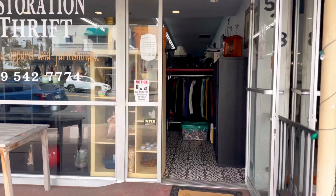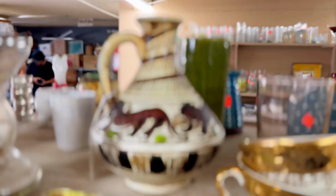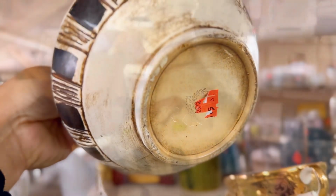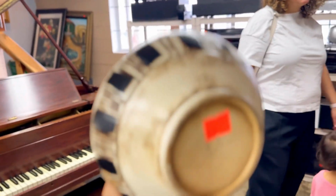A couple doors down, there were a few more thrift stores, so we kept on looking. I didn't find too much more after that, but I did snag a couple other things, like this little vase I found for $10. Initially, it didn't have a price, or it was ripped off. But then when I talked to the guy, they gave it to me for 10 bucks.